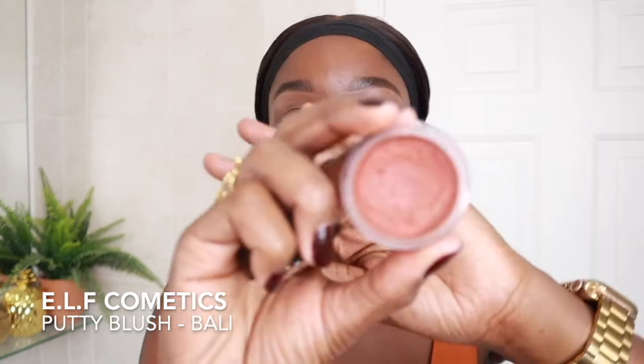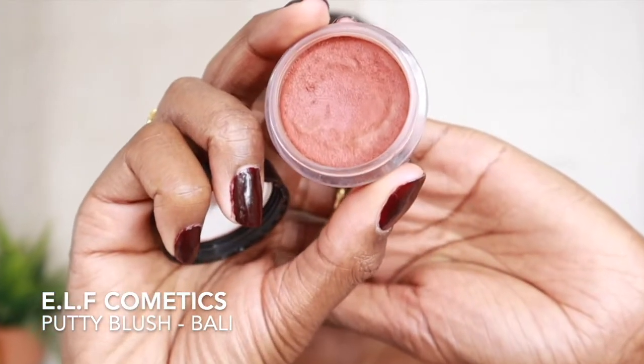Okay, brows done. So next up, I'm gonna do my blusher and concealer. I like to do this before my foundation. I've mentioned it in previous videos. I just think it looks more natural and I end up using less foundation, which I really like. So for blush, I'm using the e.l.f. Putty blush. This is the shade Bali. I really like this. It's burnt orange. I think it's so flattering on dark skin.